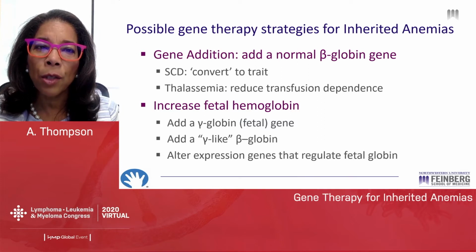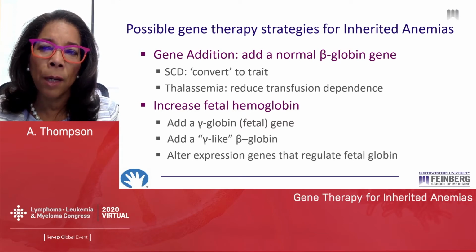Another approach that's currently being used in gene therapy trials is to increase fetal globin. This can be done by adding the capability to make gamma globin, which is part of fetal hemoglobin, making the beta globin gene, which is part of normal hemoglobin A, more gamma-like.